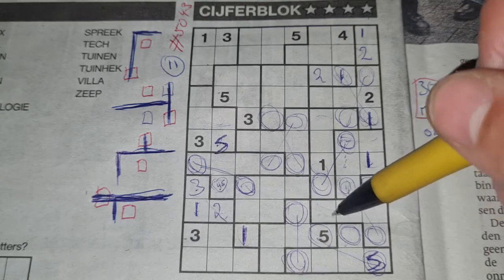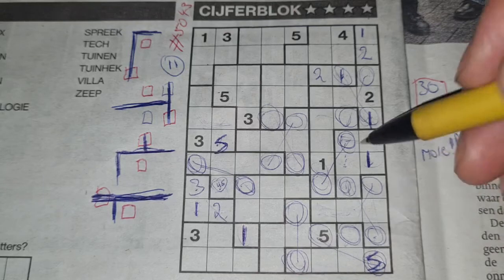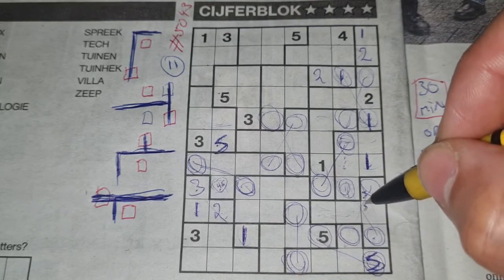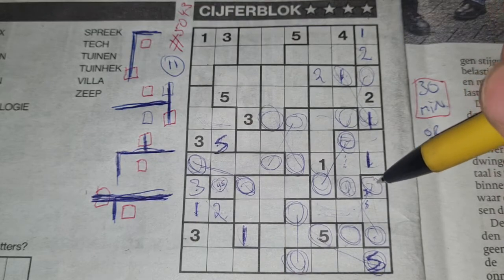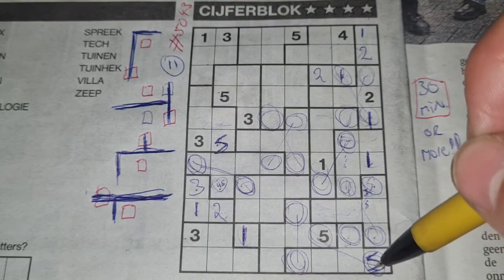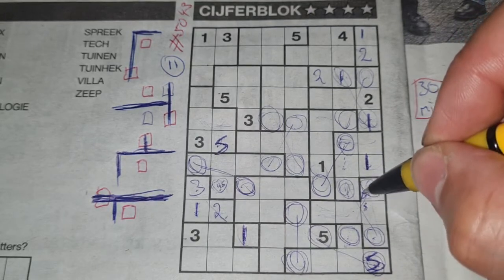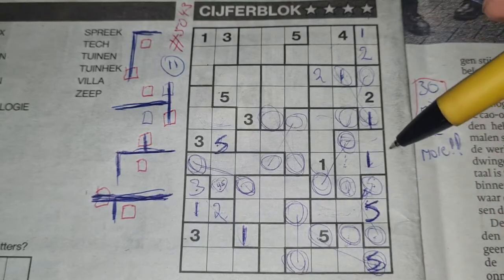These 2 boxes, can it be a 5? That box can be a 5, so the 5 could be here, could be there. Well, it's not a solution to place the 5 there, because if I place the 5 here, this box is connected with that box, should be also a 5, but we already have a 5 here, so it's not a solution to place the 5 there. The only place left for the 5 should be here.